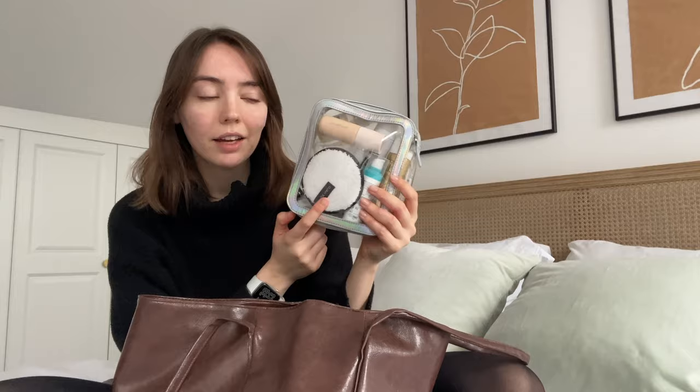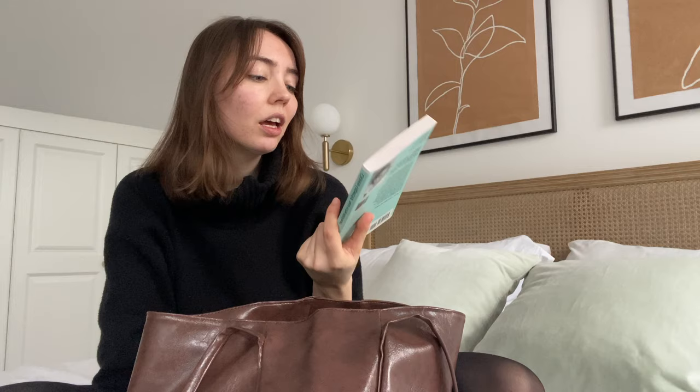I have my book, which is Near to the Wild Heart. Very, very excited to read this, so I've shoved it in just because it's a 3-hour plane ride and I'm not planning on bringing any other kind of entertainment other than music, so I should get a good way through this. I've got my sunglasses because I think it's supposed to be cloudy in Copenhagen, but you never know, and I always want my sunglasses, so figured I'd pack them.